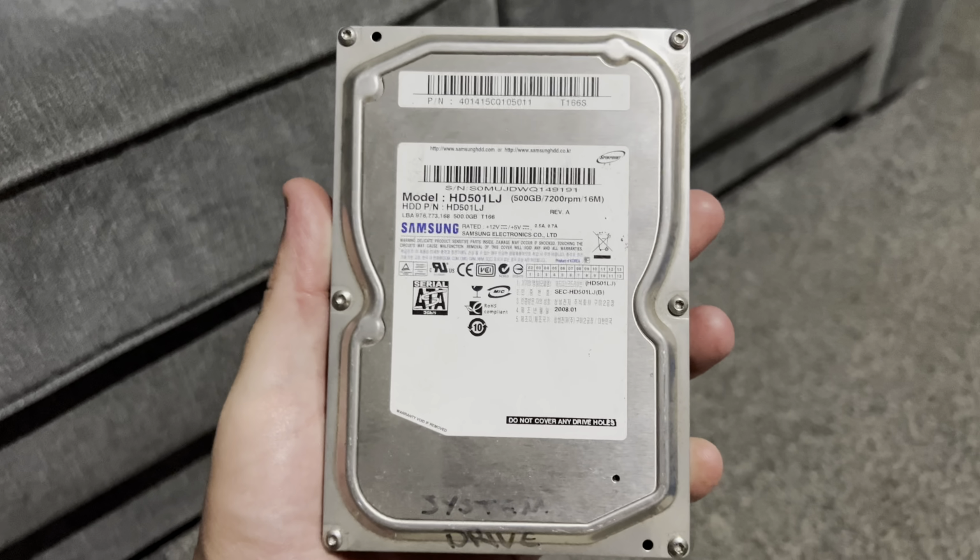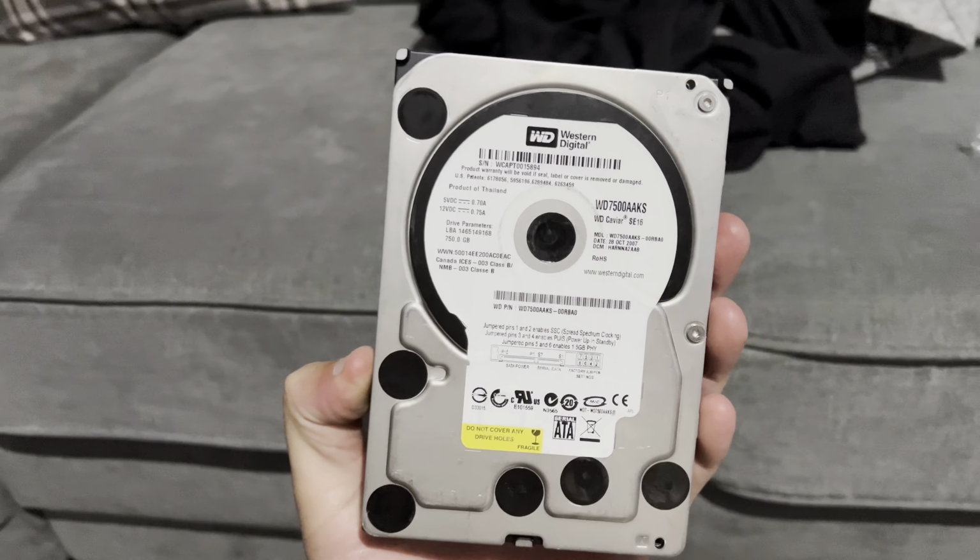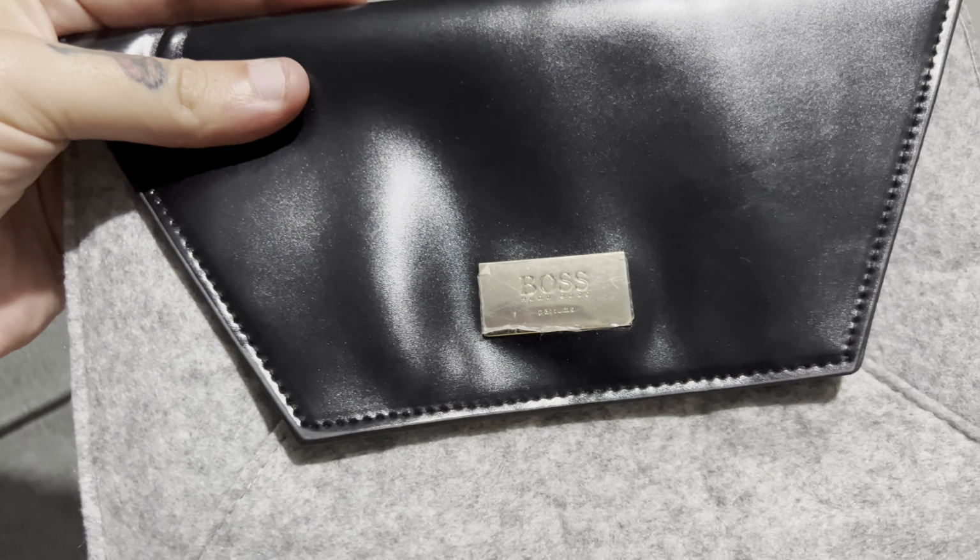So it turns out this one is worth a little bit of money. This one, not so much. And this one's still a little bit of money. Up next we have the Boss bag, 50p paid, looking for a tenner.